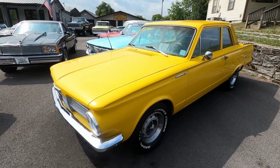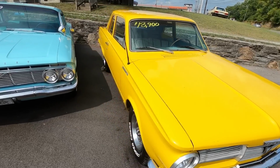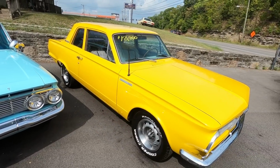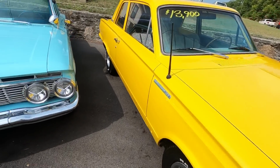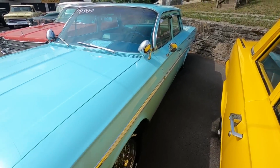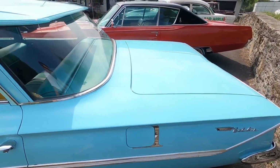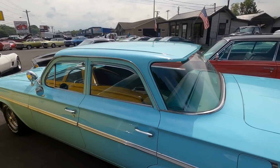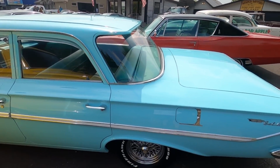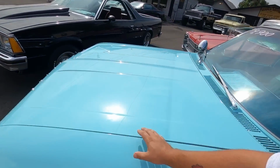Right here in the corner, a 1965 Plymouth Valiant. This one's at $13,900. And of course the four-door. This was a 61 Bel Air. I love the back window on these. It's got a rear visor basically coming from the roof. It's the crew cab at $19,900.